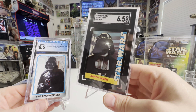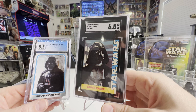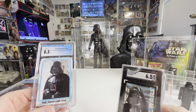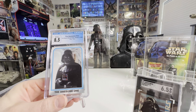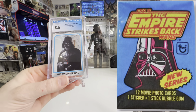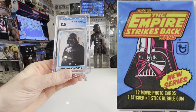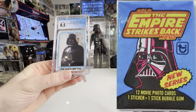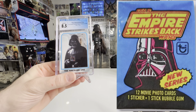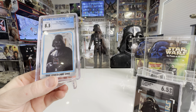But yeah, I've got the whole run of the Wonder Bread ones from 1977, and this was the number 5 card that came out. And then this one here is from Topps from 1980. I think it was the white cards with the blue line, which obviously is what we're staring at, but I think that's what these cards were, the white cards.